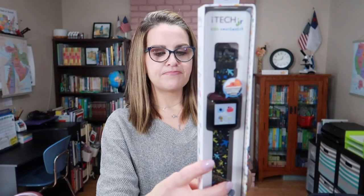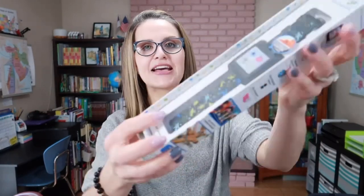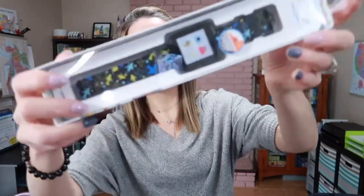So I found one. It's by iTech Junior. It's a kid's smartwatch, so it wasn't super expensive. I think it was like $20. There's fun, engaging games. He could learn the time. Let's see, there's like little active games. He could take pictures, he could record on it. You guys, it has little planes on it, if you guys can see.